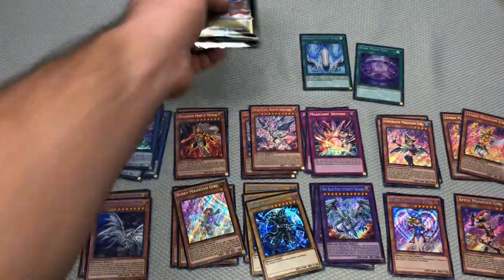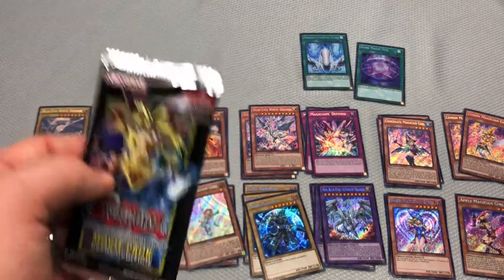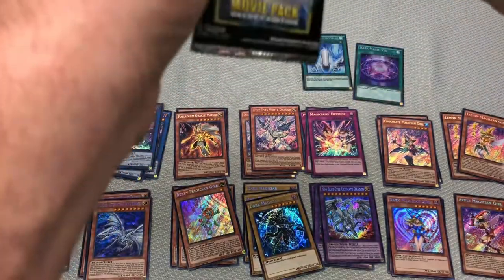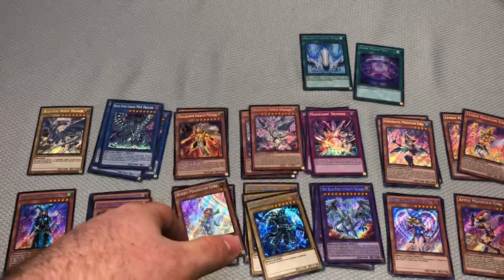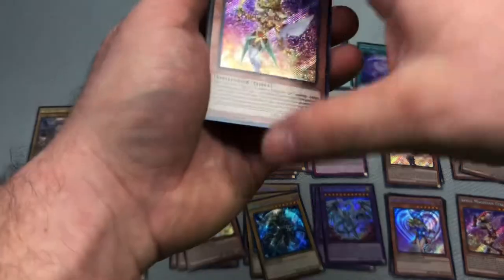All right, last pack. What can we get? You know what? Let's get insane. Let's get another Blue Eyes Alternative White Dragon. I have definitely not seen any boxes that have had five. Or a third Palladium Oracle Mahad. Or how's about a God card? I'll take a God card.